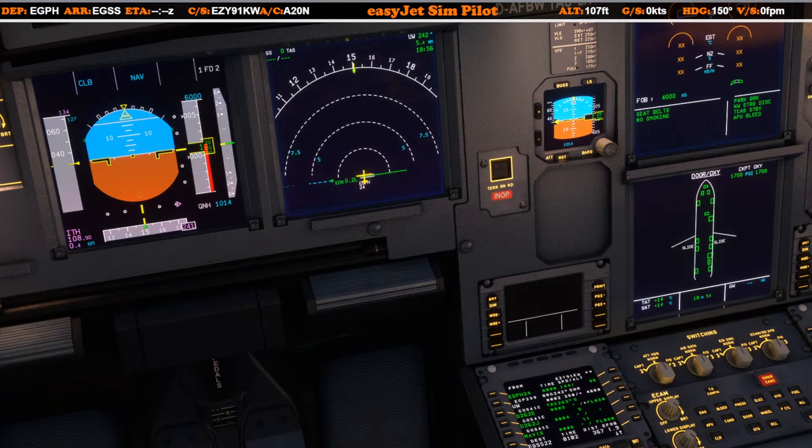Ground, Easy 91 Kilo Whiskey, stand 11, we're ready for push and start. And just for information, we can take intersection Charlie for departure. Blocked. Yeah, Edinburgh ground, somebody stepped all over your transmission. Please, I didn't get any of it. Okay, I'll try again. That was me, I'm sorry.